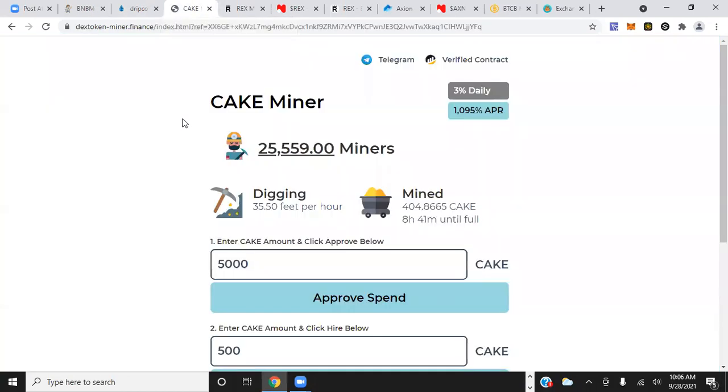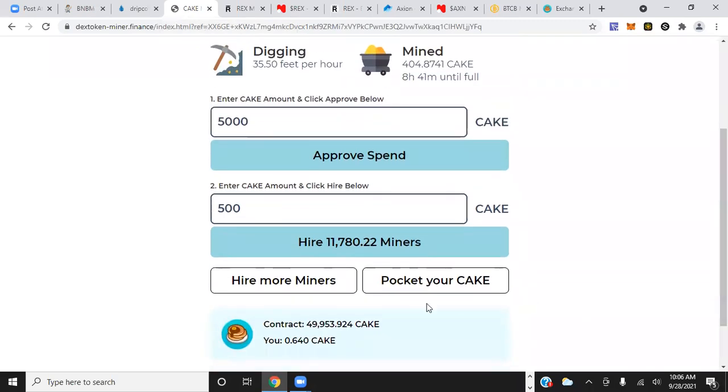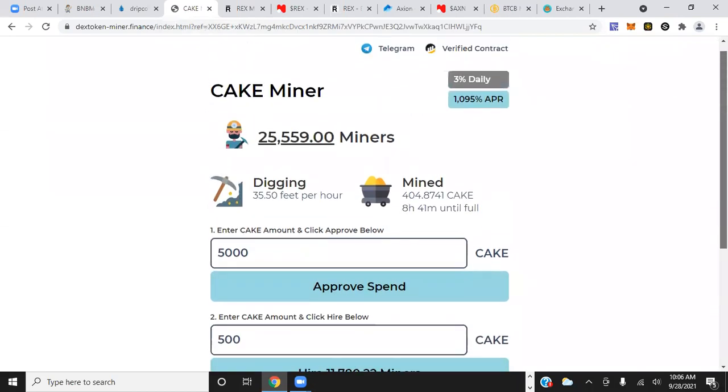But Cake, this one here we talked about yesterday. You can see the Cake contract is just under 50,000 Cake. It was at 10,000 Cake yesterday morning. So this one here is doing good as well. Price of Cake is down a little bit right now.